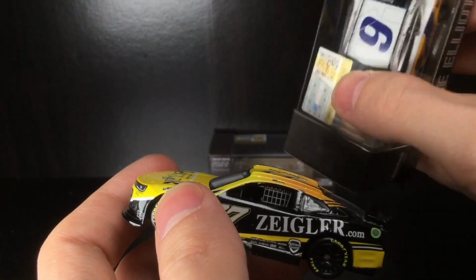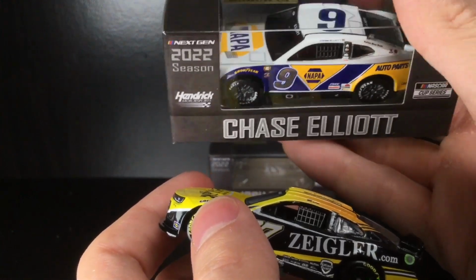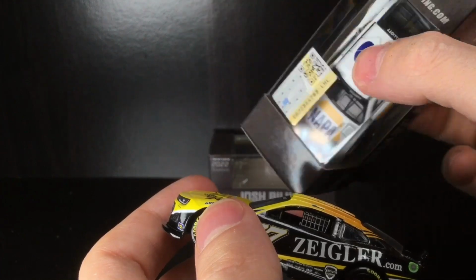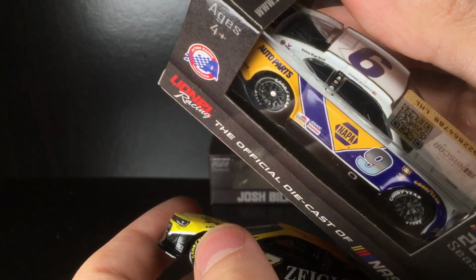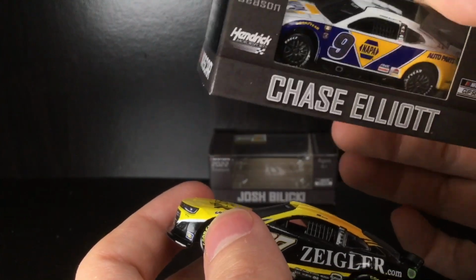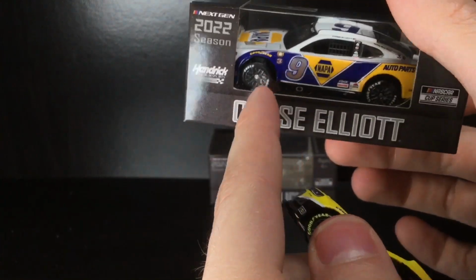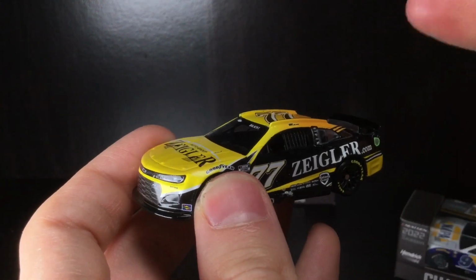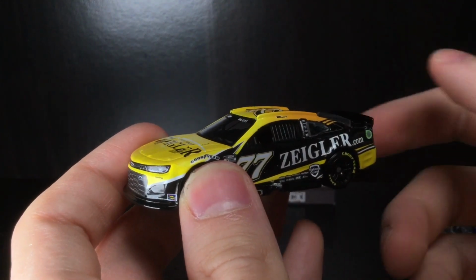Like, the paint scheme was already botched. He crashed the car, and he turned it into a backup wrap. And then they screw up and put one chrome number on one side. And they don't even bother to put one on the other side. They said, this car looks so horrendous that we're just not even going to put another chrome number on it. Yeah, this is what we call a bad paint scheme. This is what we call a great paint scheme. There's a big difference, fellas.